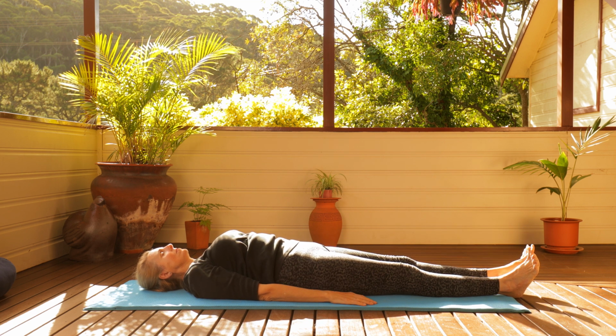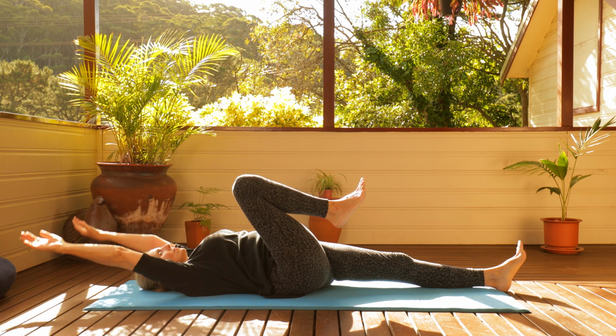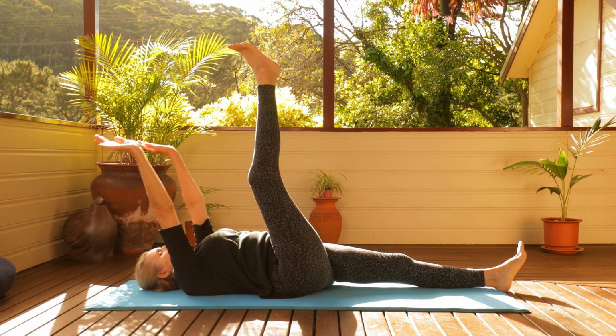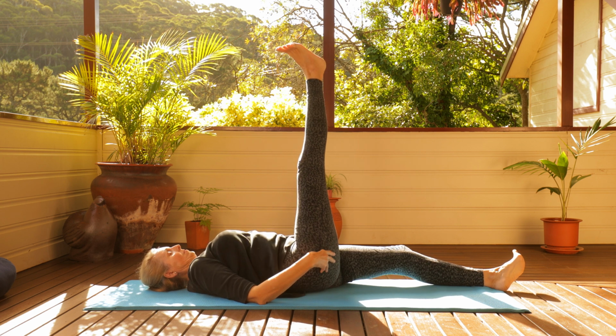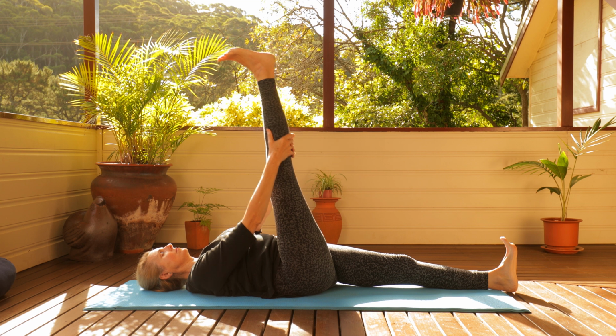Breathing in, as the arms come over, bend the left knee to the chest. As you breathe out, take the arms down and straighten the left leg to the vertical, taking hold of the back of the left leg. And again, keeping the neck long and the shoulders relaxing down to the floor.